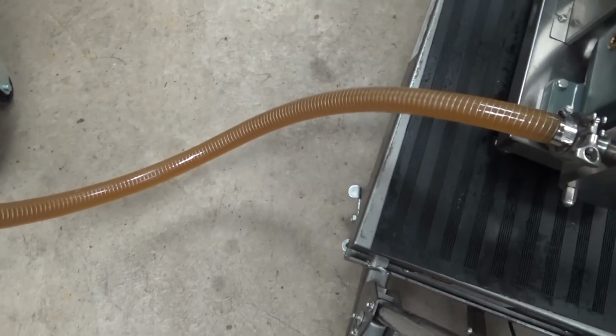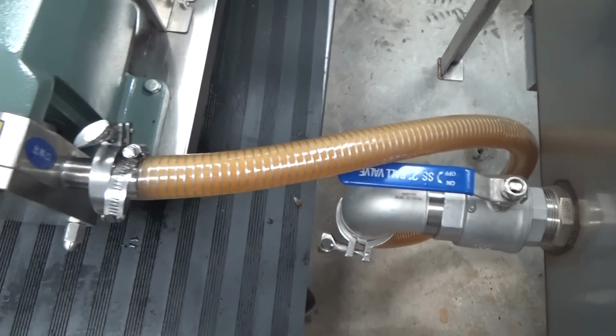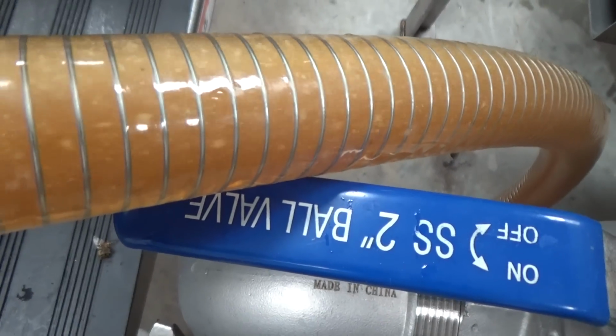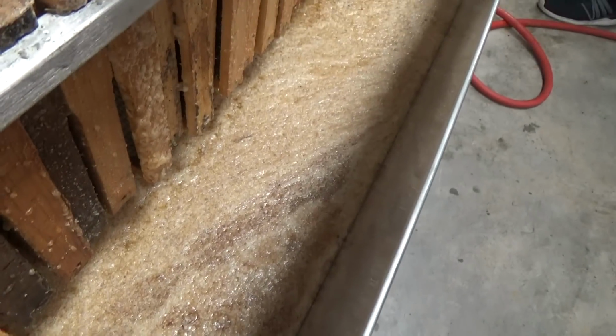It doesn't matter how much wax is in that honey, this pump does not clog up. And you can see all that wax, the capillaries inside of that honey, and it's passing through those lobe pumps. Now, that's a lot of honey in this tank right here.